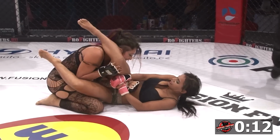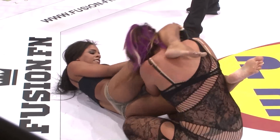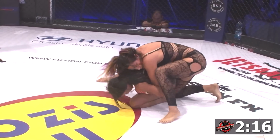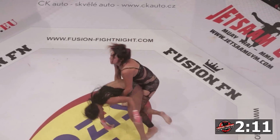Would love to get the finish here in the closing seconds of the opening round. Come on, Jessie. Time running down, and that's how she's got it. Come on. Just stay on it. Still on the back, Roxy Michaels trying to fight the hands, control the wrists there, trying to break free because she does not want to be slammed to the mat.